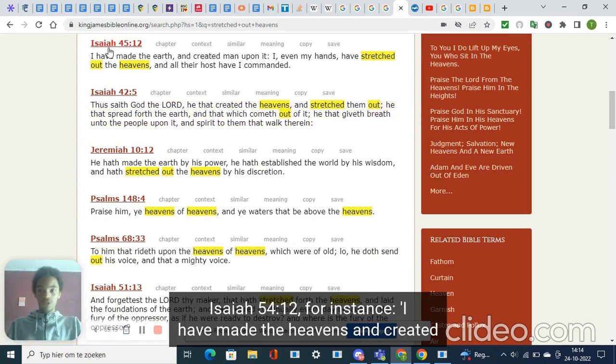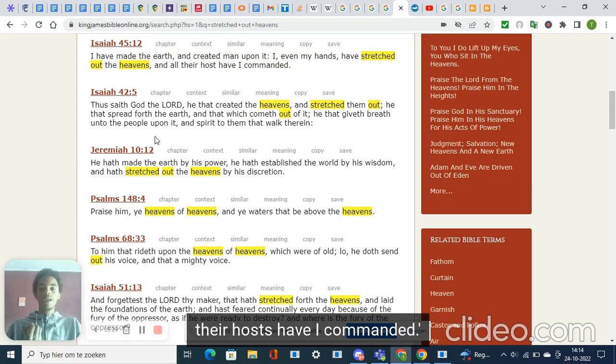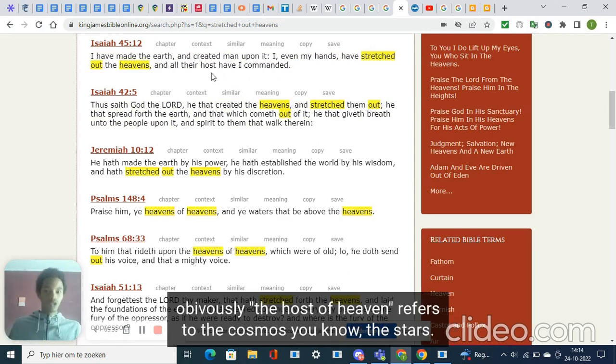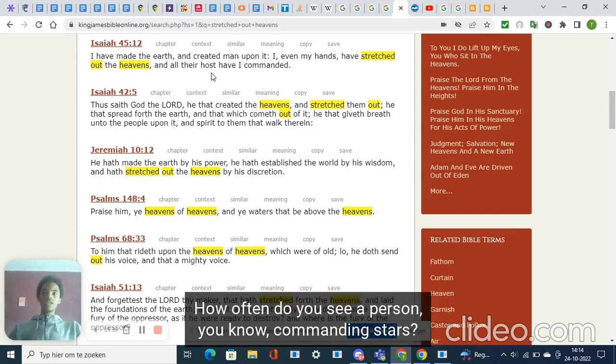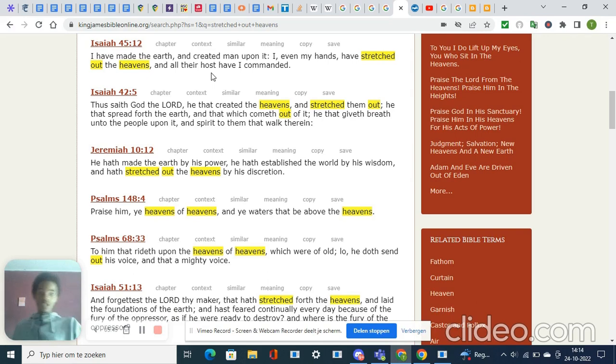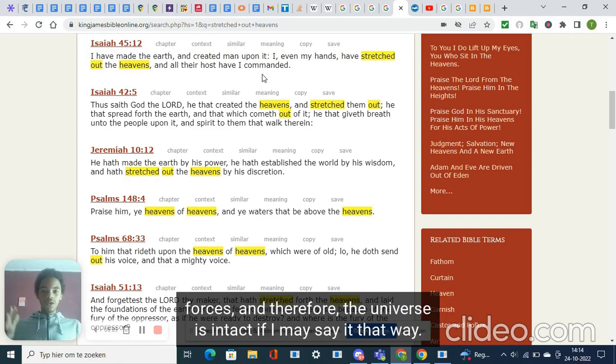Isaiah 54, verse 12, for instance: I have made the heavens and created man upon it. I, even my hands, have stretched out the heavens, and all their hosts have I commanded. Also think about this word, for instance, commanded. Obviously the host of heaven refers to the cosmos, the stars. How often a day do you see a person commanding stars? I mean, why would you command this host of heaven, the stars, right? Obviously, it refers to God establishing gravity, the gravitational forces, and therefore the universe is intact, if I may say it that way.